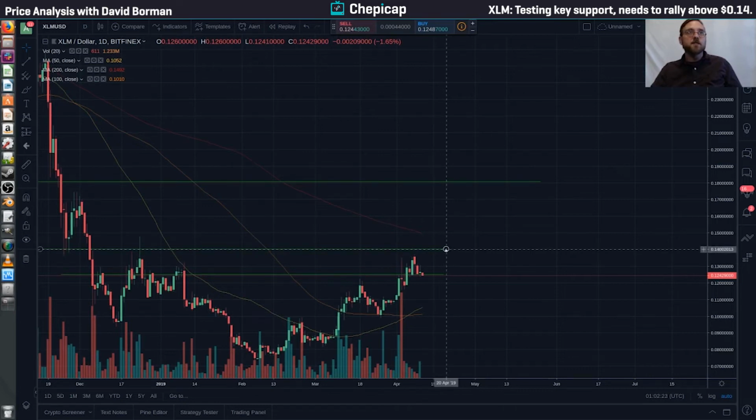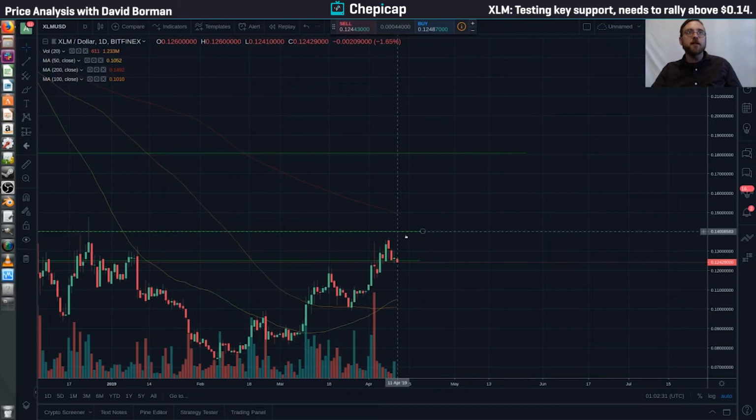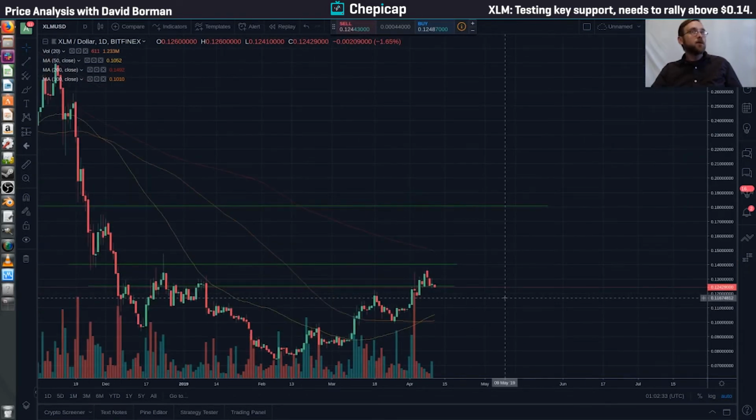That's where the next resistance is. We got rejected as we approached it recently, a few days ago. If we can hold above 12.5, we should get the strength to test back up to 14. If we can get through 14, we do have this descending 200-day moving average, but I'm not too worried about it. It might slow us down, but I think what we're looking for is an upside target of 18.